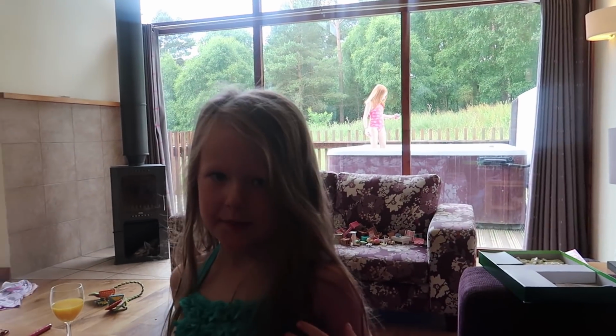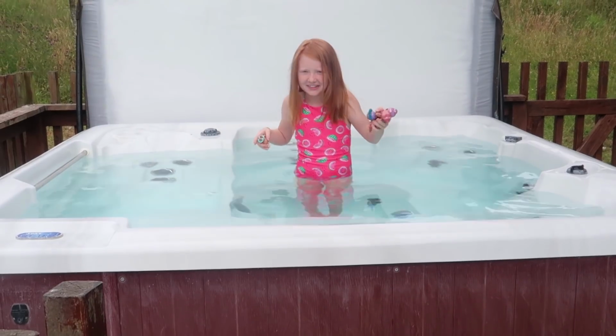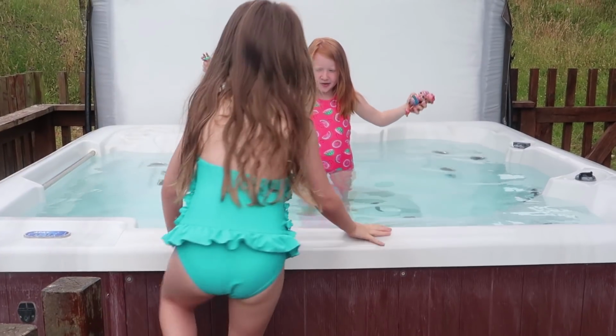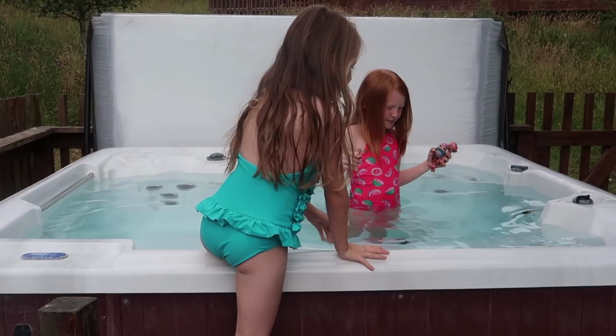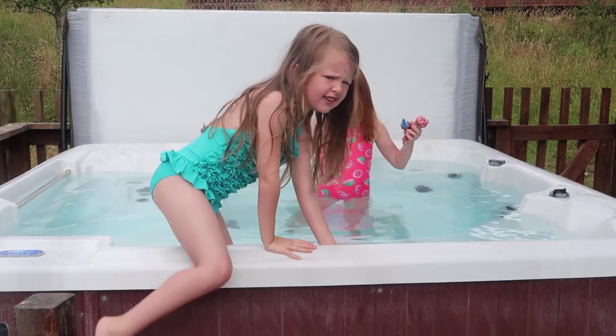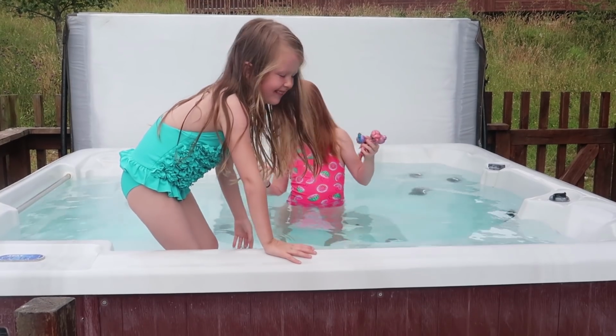Obviously, I didn't have my costume on. Oh, Esme's in, girls. Esme's in. Is it hot? We kind of need a cool tub when the weather's like this, right? Yeah. Actually, it's not even bad. When you get your belly, it's quite bad. Isla's skin's made of leather.